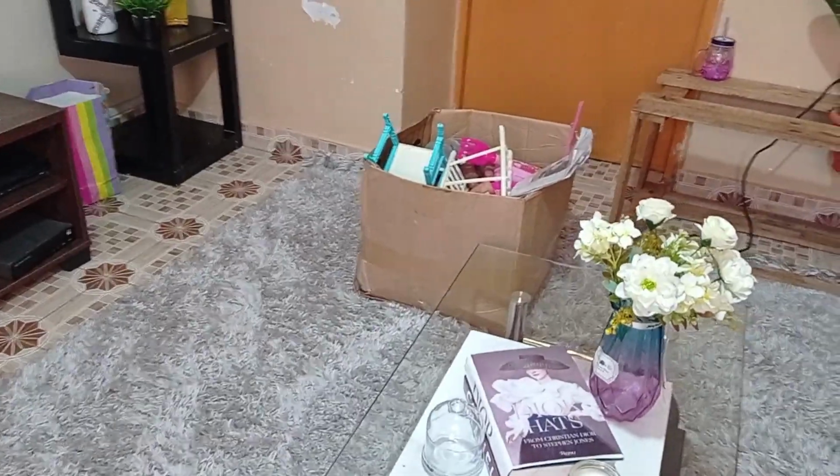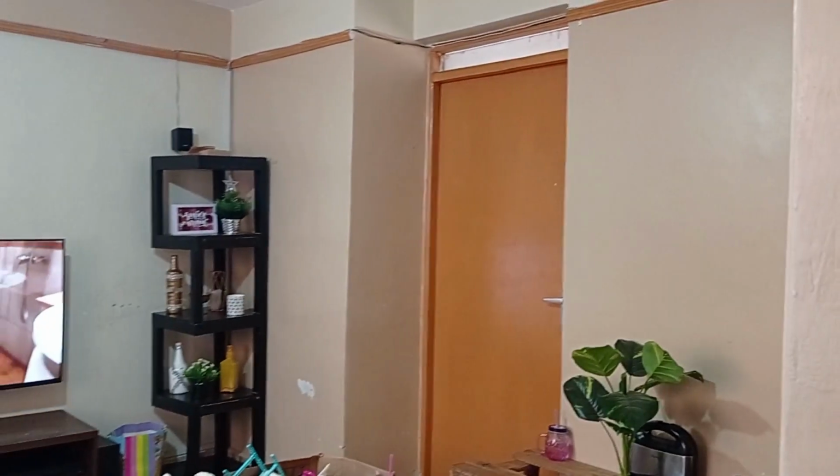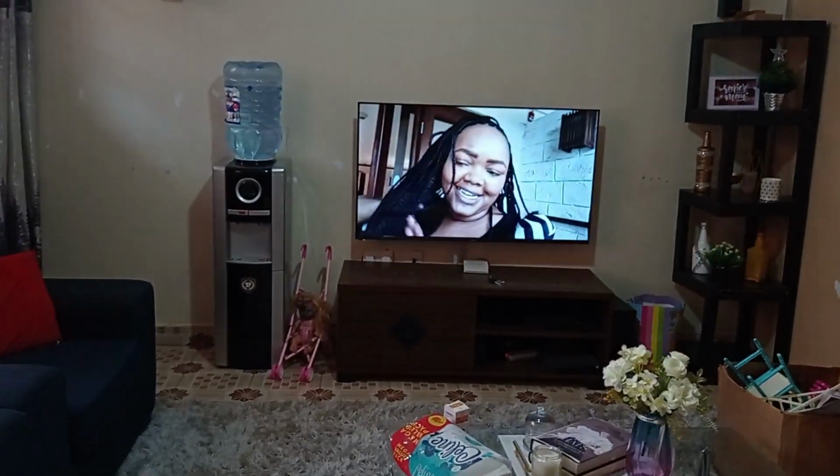So I'm going to let you guys know about the TV stand, but if you're interested, please let me know. But for the corner stand, we're going to be selling it at 4k. Hit me up, let me know if you're interested, and I can make sure you get it.